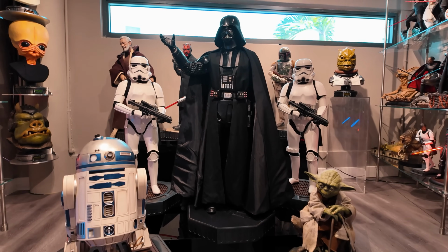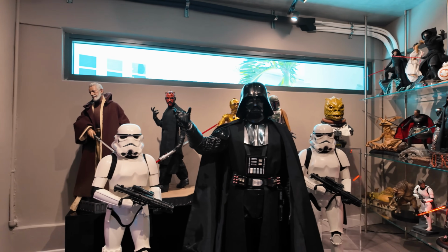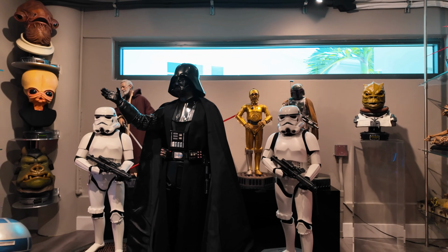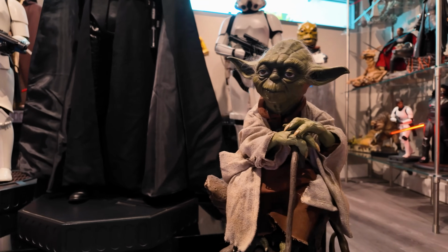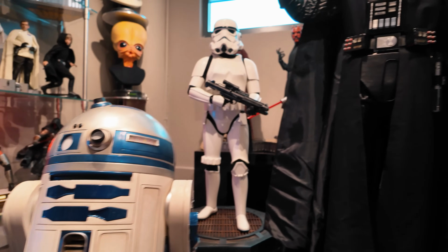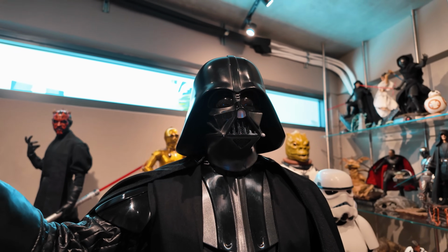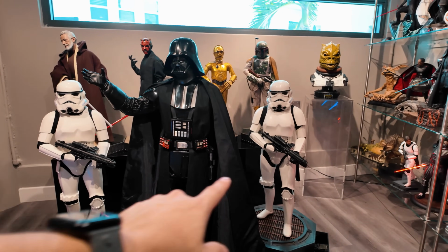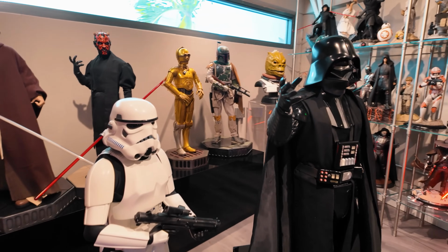All right, and then in the center of it all is a complete collection, or an almost complete collection, of all of the legendary scale statues that Sideshow has. I've never seen all of these in person, only a few of them. Like, I own this Yoda right here. Love that. There's the R2-D2. But look at the size of Darth Vader. I love how he has the two stormtroopers flanking Vader also. That is a really nice touch, the way he has that displayed.